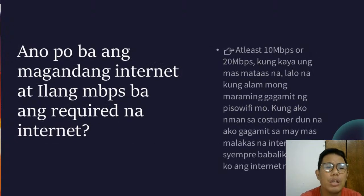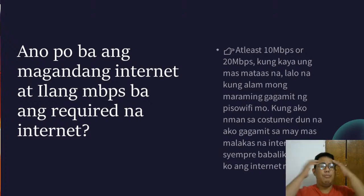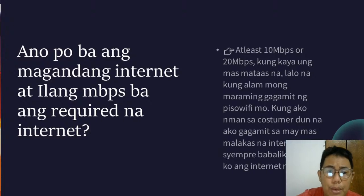Ano po ba ang magandang internet at ilang Mbps ba ang required na internet? Okay? So, if you're using wired, most of the time fiber, you will be getting 10 Mbps or 20 Mbps. As long as you have this kind of Mbps, you're good to go. For example, say you only have 5 Mbps because you're using prepaid Wi-Fi, then actually that's still good, right? There's no need to worry about that because you can still access the internet. Let's say you have 5 Mbps and five people are connected to your Wi-Fi, they will still be getting 1 Mbps of speed. They can still stream YouTube with 1 Mbps. So meaning it's still good, all right?